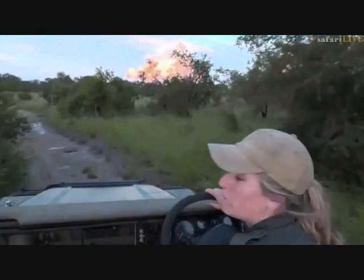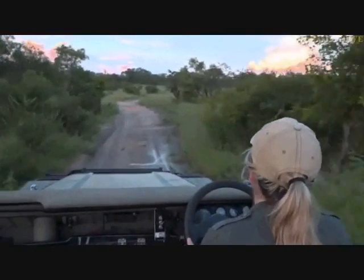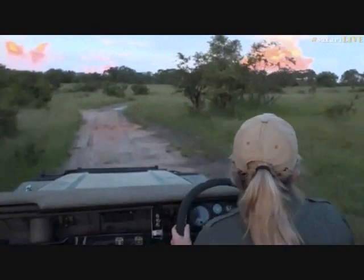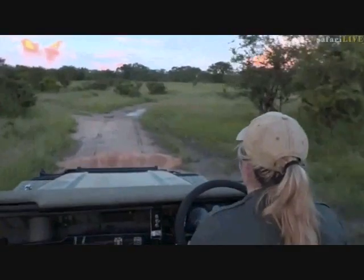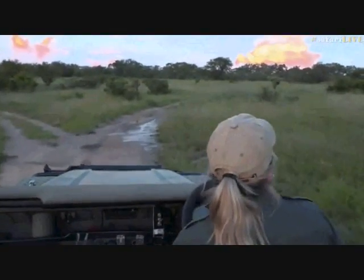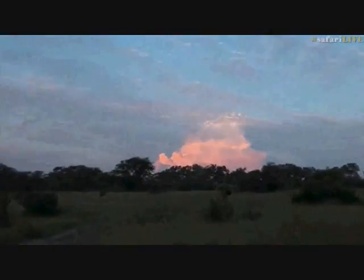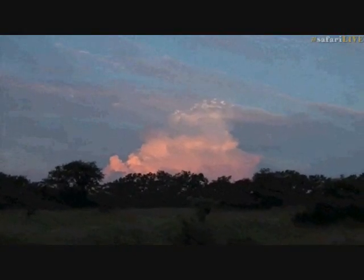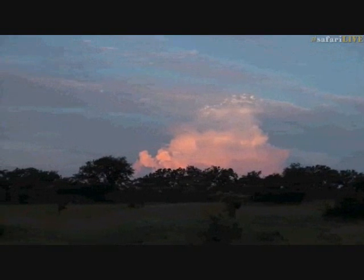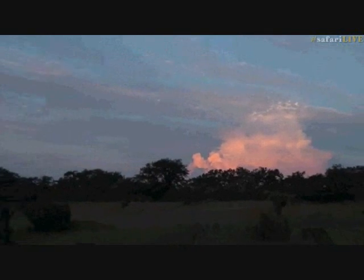I'm going to show you that beautiful cloud in a moment, because we're at a big open plain now, at Impala Plains. This is where we had the elephant this morning that stuck around for a couple of minutes before he disappeared. There we go. Look how massive. There are actually two big ones forming in the sky. That one is quite large, almost quadrupled in size, and you can see it's catching the last rays from the sun.